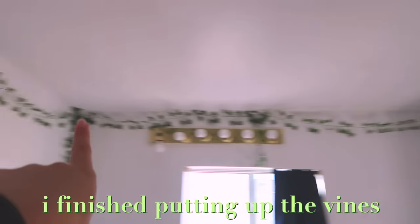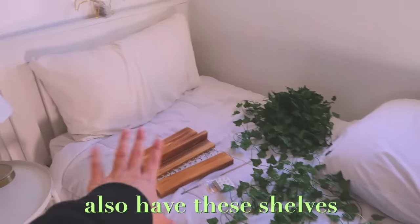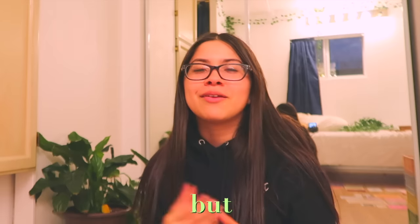I finished putting up the vines on my wall and I'm debating whether or not I'm gonna continue on this side, but for now, this is what we got going on. I'm gonna hang up this mirror right here and then add the collages. So I have these shelves that I'm gonna be putting right here. I'm gonna be using this. I think I'm gonna have a Polaroid wall, which I know is very much basic, but we're gonna go with it.